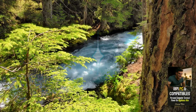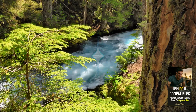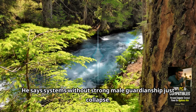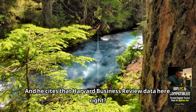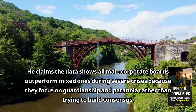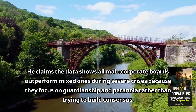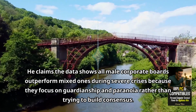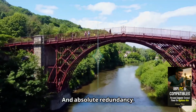Yep, the silverback principle. Right, he compares data security to a silverback gorilla defending its troop. He says systems without strong male guardianship just collapse. And he cites that Harvard Business Review data here, right? He does. He claims the data shows all male corporate boards outperform mixed ones during severe crises because they focus on guardianship and paranoia rather than trying to build consensus. But clarity requires paranoia. Exactly, and absolute redundancy.